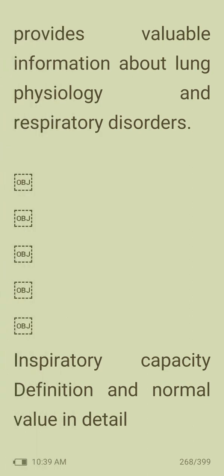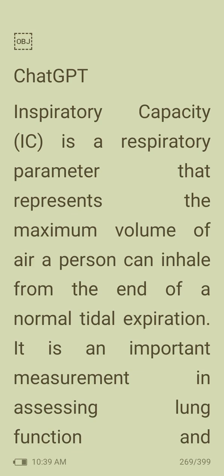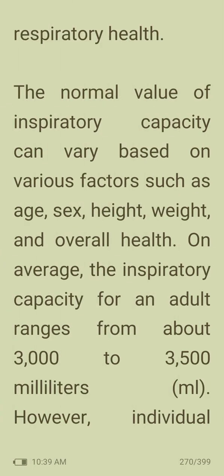Then inspiratory capacity. Inspiratory capacity or IC is a respiratory parameter that represents the maximum volume of air a person can inhale from the end of a normal tidal expiration. It is an important measurement in assessing lung function and respiratory health. The normal value of inspiratory capacity can vary based on various factors such as age, sex, height, weight, and overall health. On average, the inspiratory capacity for an adult ranges from about 3000 to 3500 milliliters.